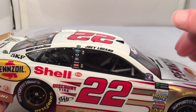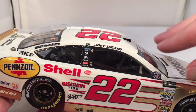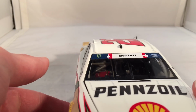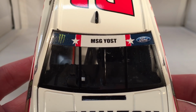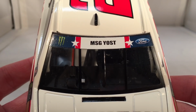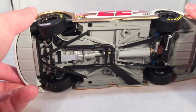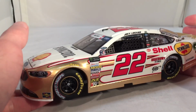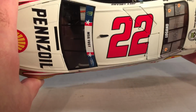Let's take a look under the hood. It wants to open, which I'm trying to be gentle with because it is a custom. I'm just not going to do that. I feel like I'm going to chip it or something. I doubt there's anything under there anyways, but he does have the Soldier's windshield banner with Monster and all that good stuff. There's the underside of the car if you want to see that. But, this is a custom, so this isn't obviously something you can go buy anyways, but the roof flaps do open and all that.